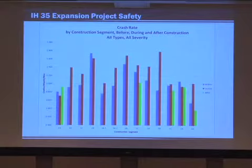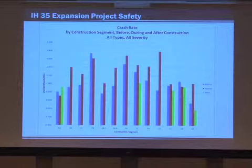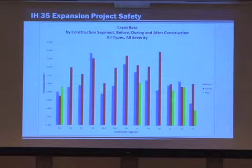Again, a little more information that we talk about at the Safety Summit meetings. We have an interagency contract with Texas A&M Transportation Institute, TTI, helping us with mobility coordination and public information along the corridor. This is some of their efforts, and I won't go into this in detail, but this is the project segments and some of the things they're tracking.